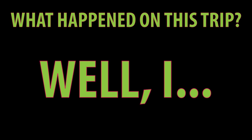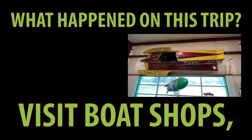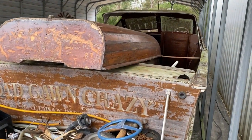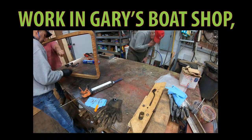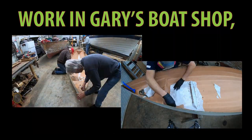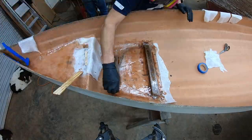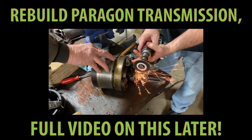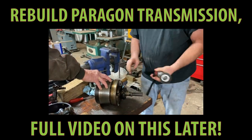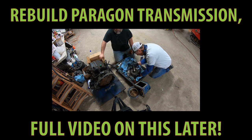Why did I go to Georgia? We epoxied both wood and fiberglass boats while we were in Gary's shop. I visited Jimmy Grant's boat shop to learn how to rebuild the Paragon transmission, the one off of the flywheel forward 283 that came out of the sea skiff.